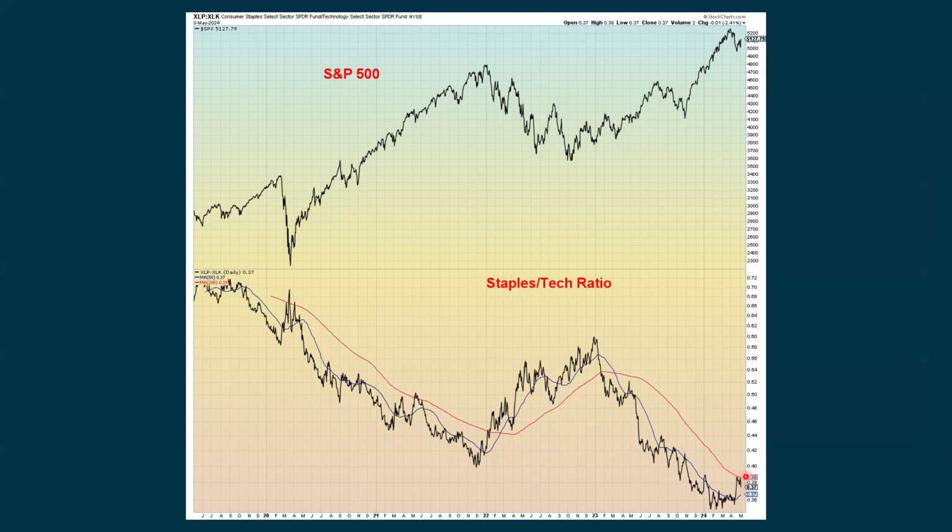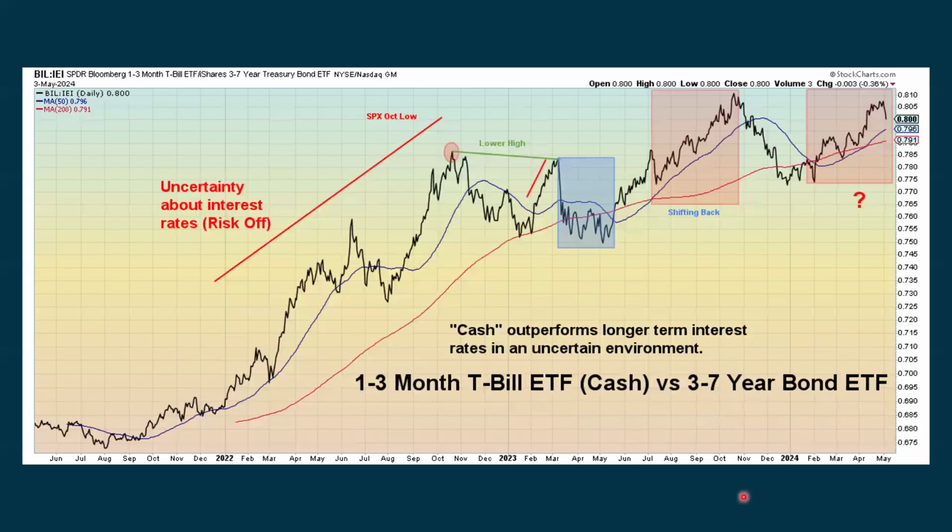We're starting to fall down, but we haven't really seen a real decline with this ratio yet. We want to see this ratio continue to go down if we're going to turn more positive on the market. Until it does that, we have to look at this more in the negative view of things.